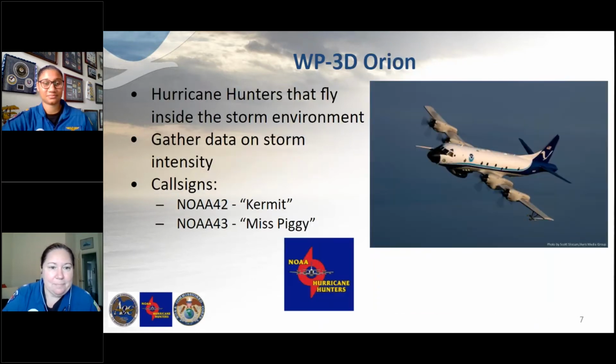Next, please. So our P-3s, we've got two of those. These are, we'll call it the sport utility version to the luxury model that the G-4 is. The P-3s are the ones that are flying low level right into the center of the hurricanes. They typically fly between 8 and 10,000 feet, and they're really looking at gathering data that will help determine the storm's intensity. The G4's data helps more with the track forecast.